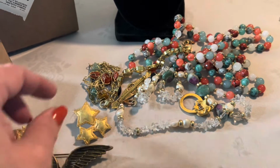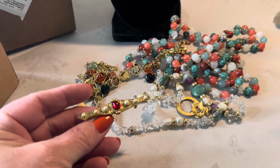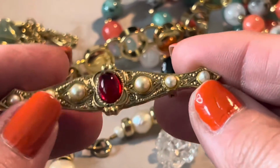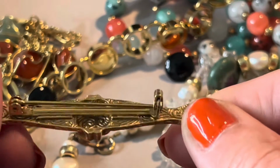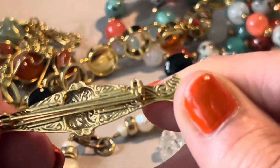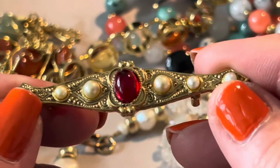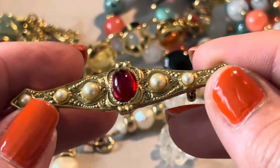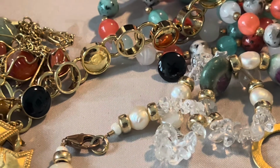We have the star jewelry, and then we have the eagle brooch. I really like this. This is Victorian Revival. Very nice. No missing stones. And looking at the back of this, I think this is probably a 1928 piece. See the design on the back? A lot of 1928 jewelry has that. I'm not completely sure, but that's what it's looking like. I'll probably have to do some research on this one, see if I can find something similar to it online.